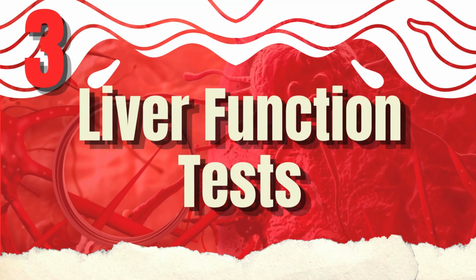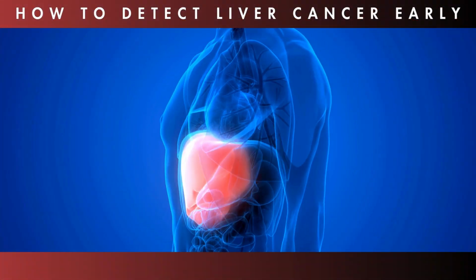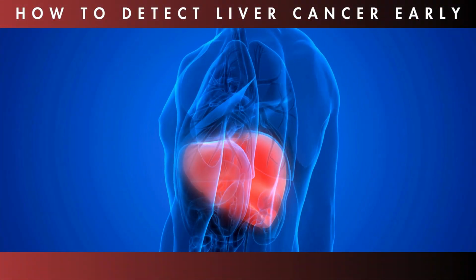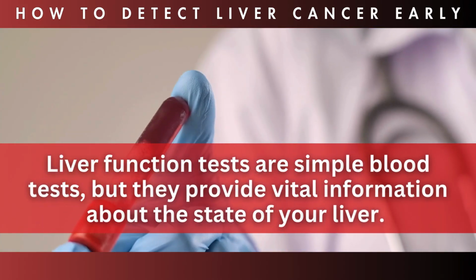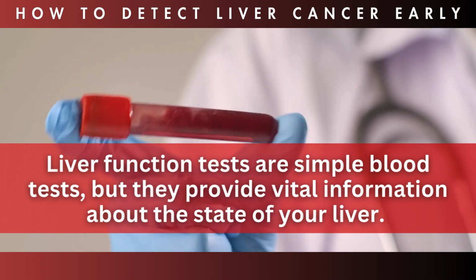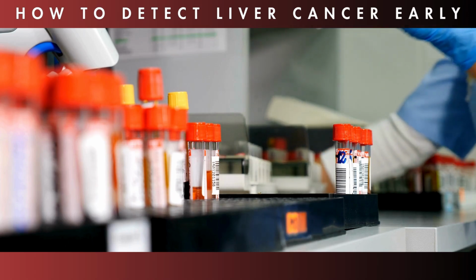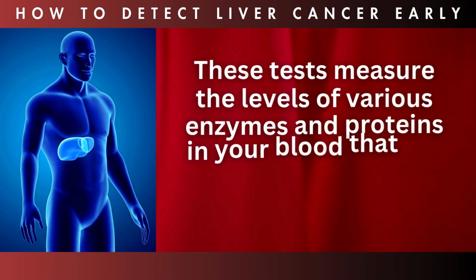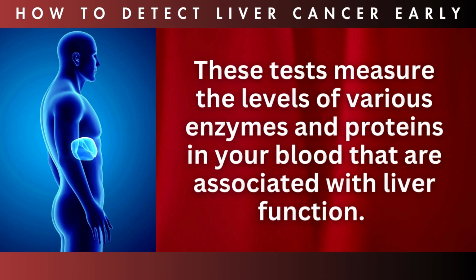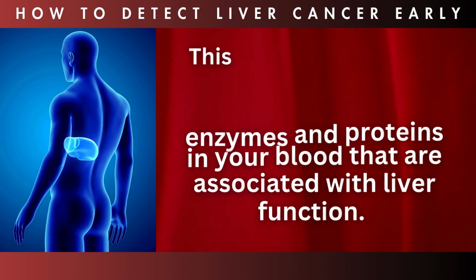Coming in at number 3, let's talk about liver function tests. These are crucial tools in monitoring and maintaining liver health. Liver function tests are simple blood tests, but they provide vital information about the state of your liver. They can detect abnormalities in how your liver is working, sometimes even before you start feeling any symptoms. These tests measure the levels of various enzymes and proteins in your blood that are associated with liver function.